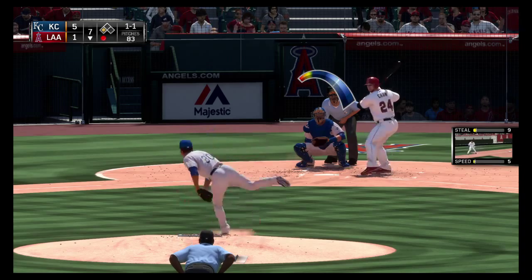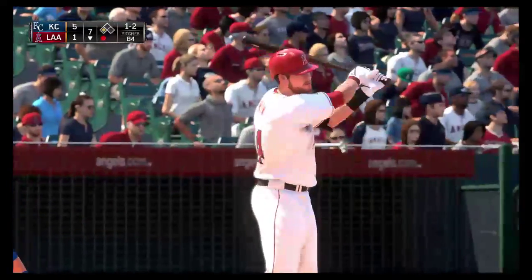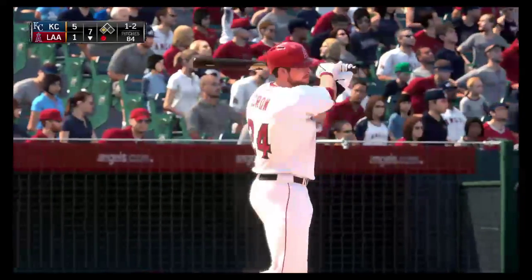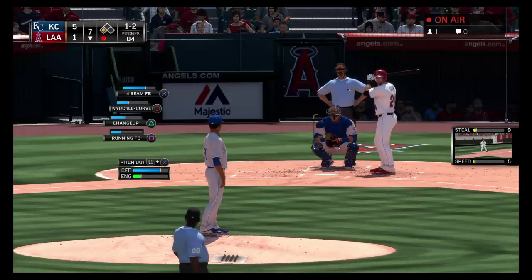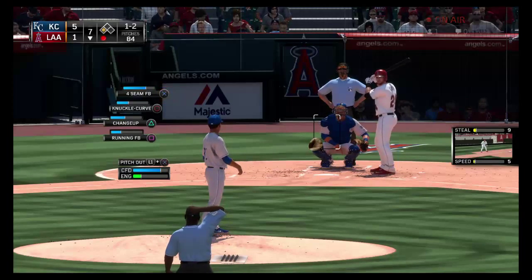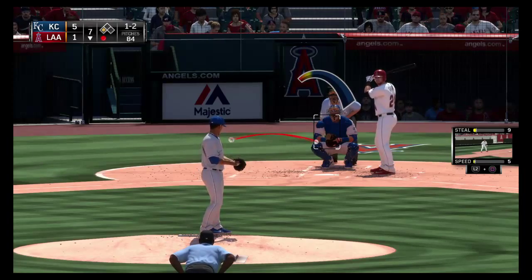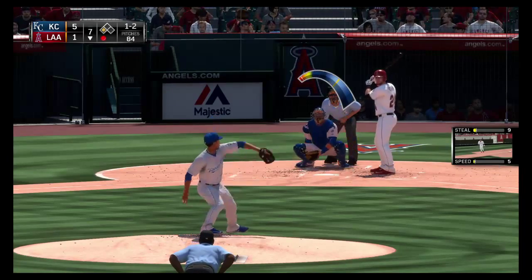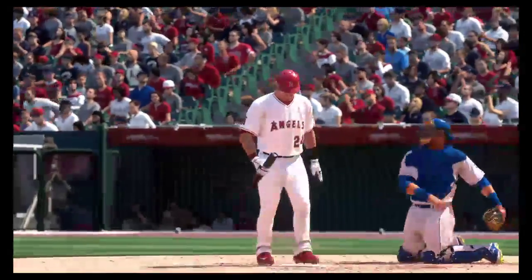Ready now on 1-1. Swing and a miss on 2. There's not a whole lot of conviction in that swing. It was almost like an afterthought, like an emergency hack. The 1-2 with one away. Swing and a miss on the fastball that time, out number 2.